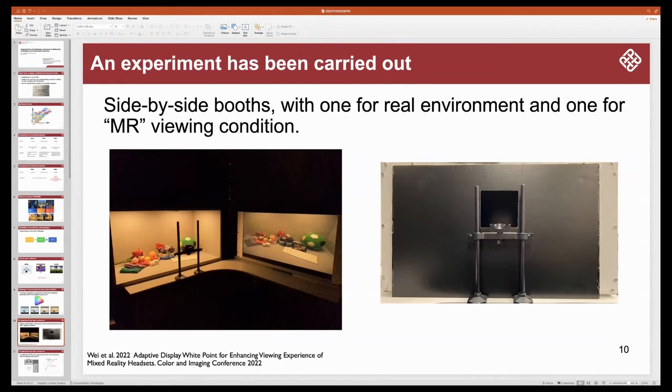And then in the experiment, we push the display to the back of the booth and have a small opening at the front. So the observers or the users look through this opening and try to see how they feel when they are looking at the big display, which occupies a very, very large field of view.